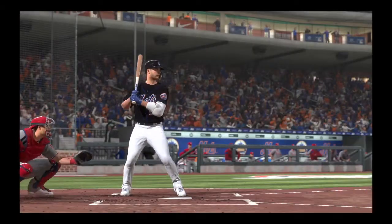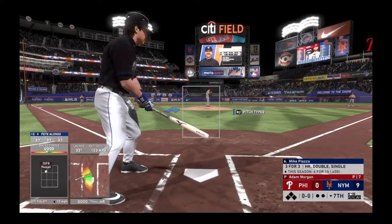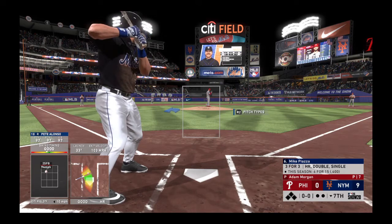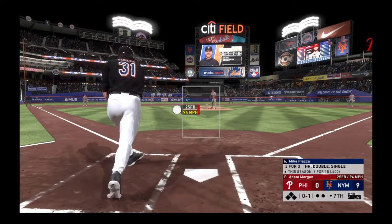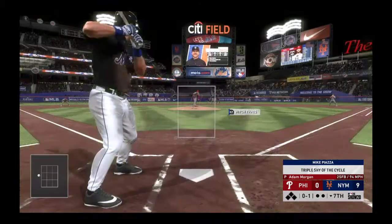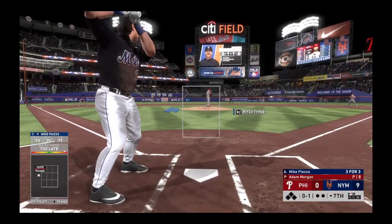Well, he's as hot as anybody in the game right now, hitting a homer yesterday and 2 more today. They need to rethink whatever strategy they're using to pitch to him because he's killing them. Mike Piazza stands in as he swings and misses for strike 1. He's had a great game so far, and a triple would complete the cycle.